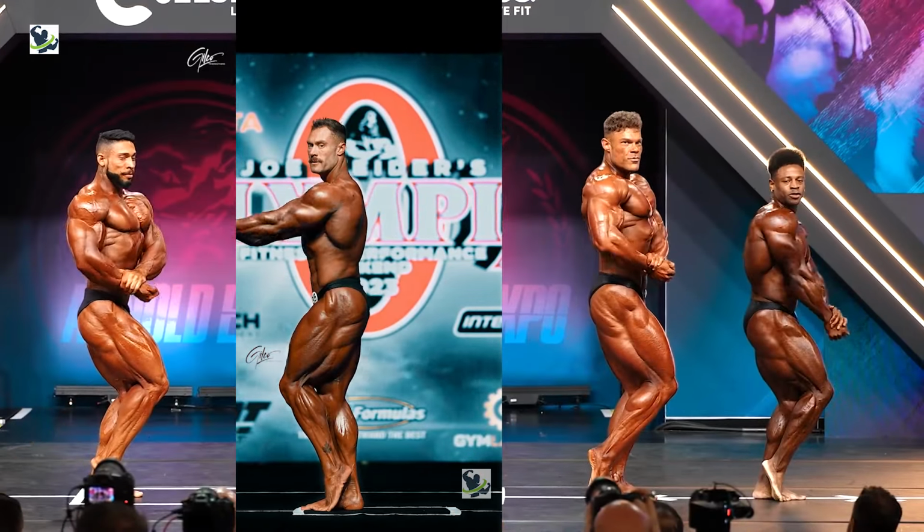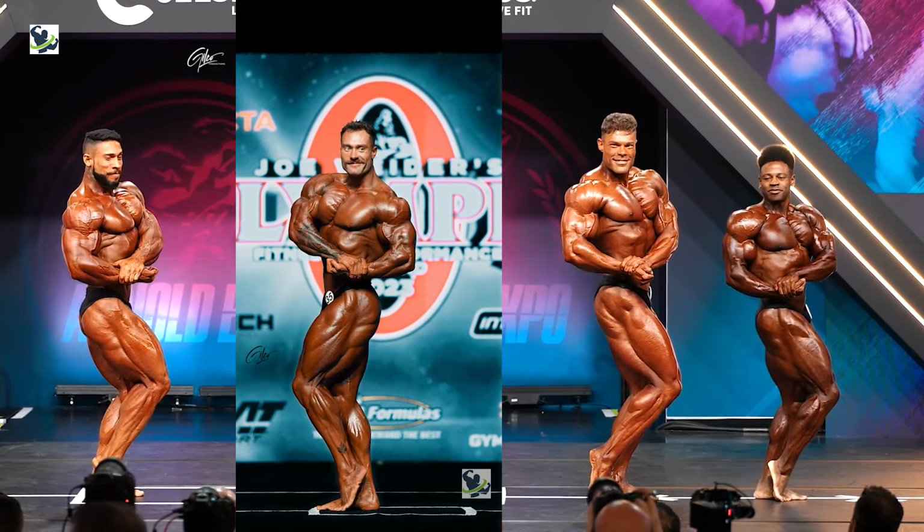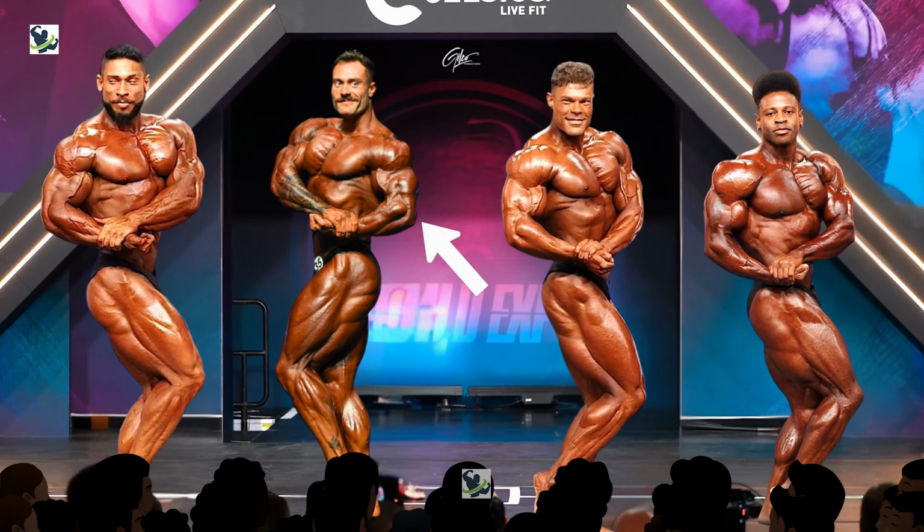Side chest pose. Moving on to the side chest pose, this is where Chris Bumstead really dominates. His chest is fuller and more detailed than Wesley's, and his arms are bigger too. You can clearly see the muscle fibers and separation in Chris's chest, giving him a major advantage in this pose. Not only does Chris have a bigger and fuller chest, but his legs, especially his hamstrings and calves, are extremely well conditioned, which further solidifies his win in this pose.